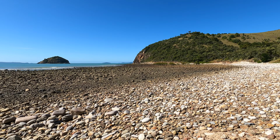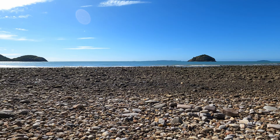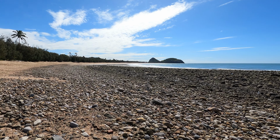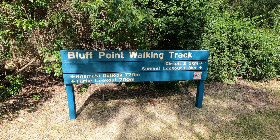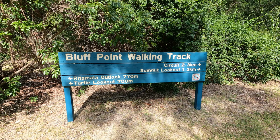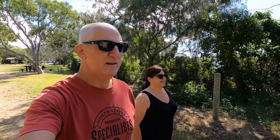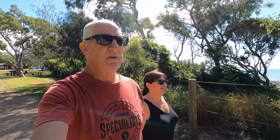We're at Bluff Point, just a little bit north of Kinka Beach. Very rocky beach, but there's a nice spot over there. Perfect day. Turtle lookout 700, Ritamata lookout 770. Not feeling very enthusiastic today, but Michelle's decided we're doing a walk to Turtle Lookout, 700 metres. Now, we don't know if that's 700 metres one way. It doesn't say. Well, we'll have to work it out.